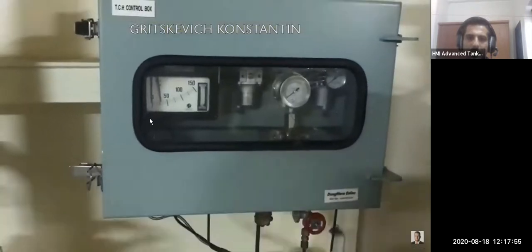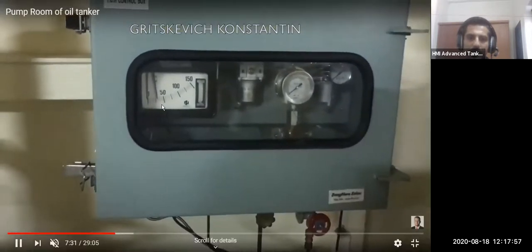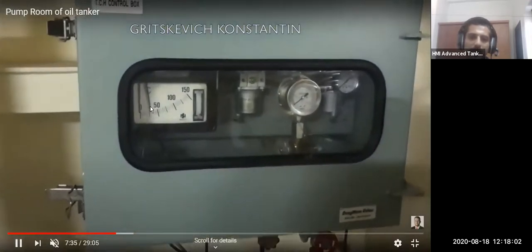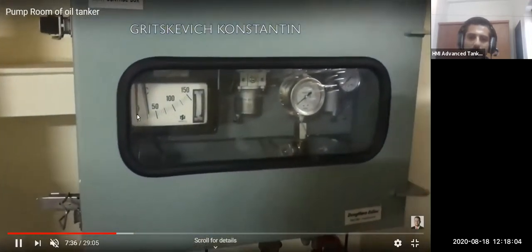So this is a temperature setting panel. We want 60 degrees centigrade generally. So we set it at 60 degrees centigrade. Presently it is off, so the temperature is 0.